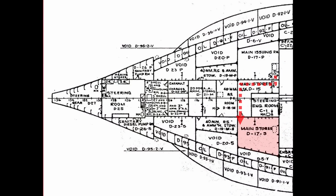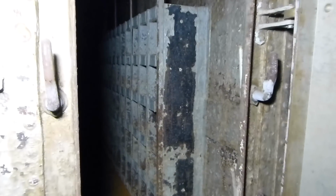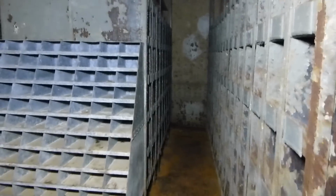We can then pass through the bulkhead's watertight door on the opposite side of D15 into D17S to see even more of the hundreds of small part bins. We are now entering D17S, from GSK Stores. This is starboard side, frames 104 through 110.